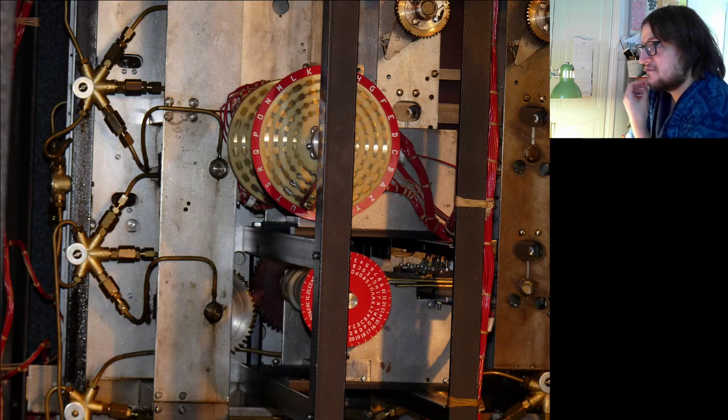If you're ever down near the Cambridge areas, I really recommend looking. No, it's not Cambridge. Although they do have their own computer museum, so if you're in the Cambridge area, visit there.